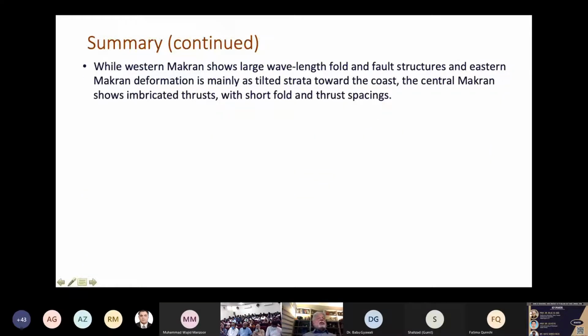While Western Makran shows large wavelength fold and fault structures, Eastern Makran deformation is mainly tilted strata towards the coast. The Central Makran shows imbricated thrusts with short fold and thrust spacings. Okay, so these are the main conclusions.